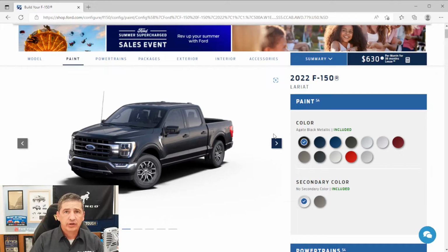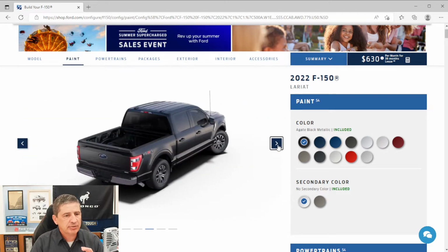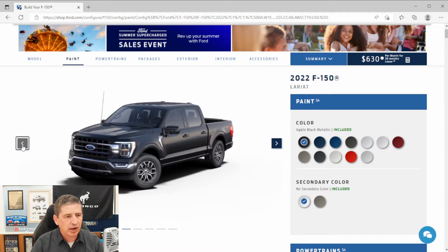So now let's move into the exterior styling. All right, so now let's talk about the exterior of the vehicle, and this is where people really like to get excited about what the look of their truck's going to be. Here we're going to use these images, so you can actually click through them, and again, this is based off of '22 information. Not a lot of differences in the styling of the vehicle interior and exterior between '22 and '23.